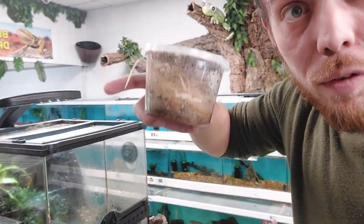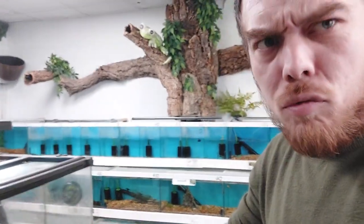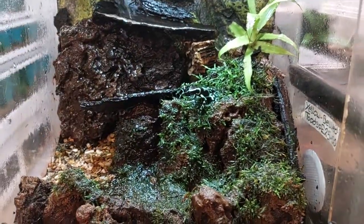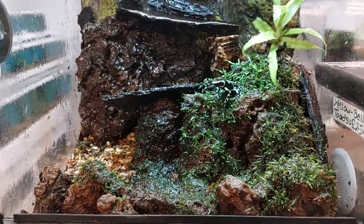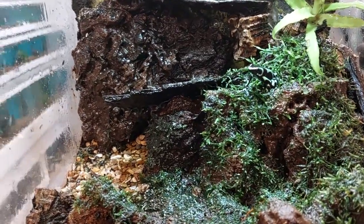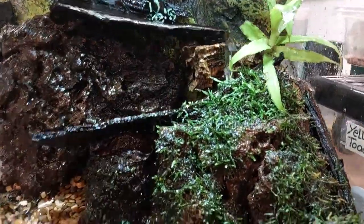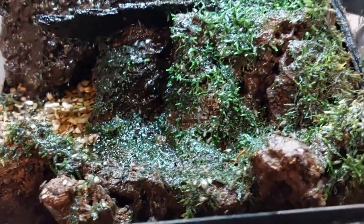Let's feed some of the animals. So, we've got some fruit flies for the dart frog. We're going to dump a load in there and give them a right good feed today. Let's see how we get on. Hey, buddy. So we're going to have to open up the tube. Oh, there we go, it's open. And then tap. He's done a runner, but look at that. Wow. Loads of flies for you, buddy.